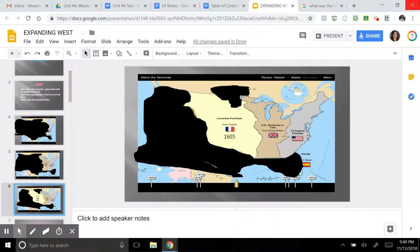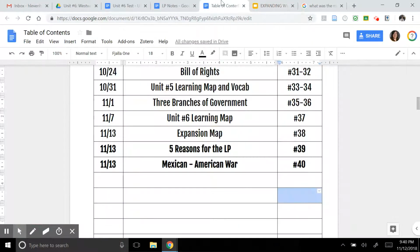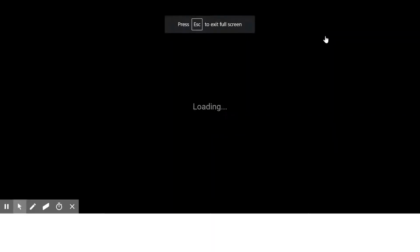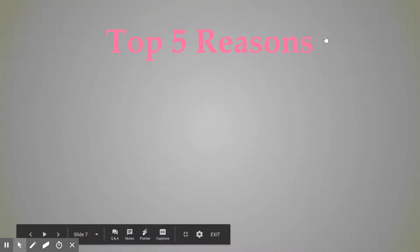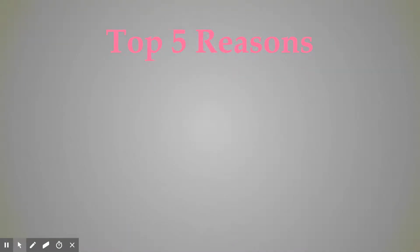All right, so now we're going to flip to the 5 reasons for the Louisiana Purchase on page 39, and we'll fill in that note. So we have 5 reasons. Again, I'm going to list 5 right here on this slide. You should write them all down. I'll pause again so that you have time to update your notes.